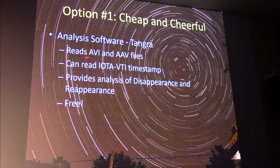So what you do is you open it in this program called Tangra, which is freeware, and it reads both AVI files, which is a common video format, and this astronomical video format, which is being worked on here. And Tangra can actually read the timestamp from the video time inserter, and it will give you an analysis of the disappearance and reappearance. It will actually show if it's a step disappearance, which can sometimes happen if you've got a very close binary star, and it's free. It's very, very cool software, and well done. So that's cheap and cheerful. If you want cheap and cheerful, that's the option.